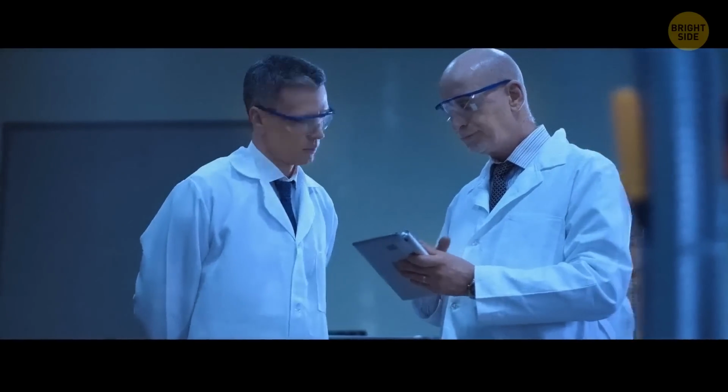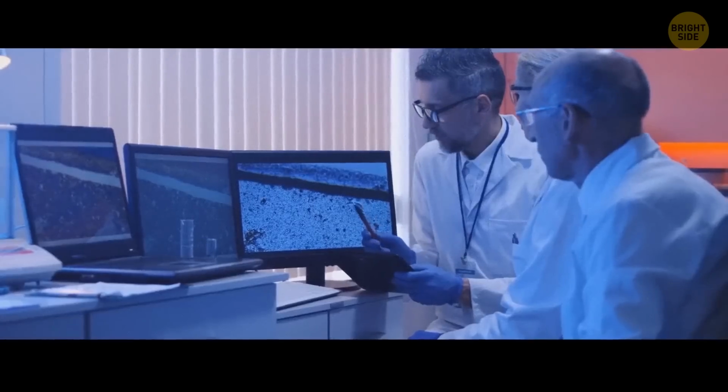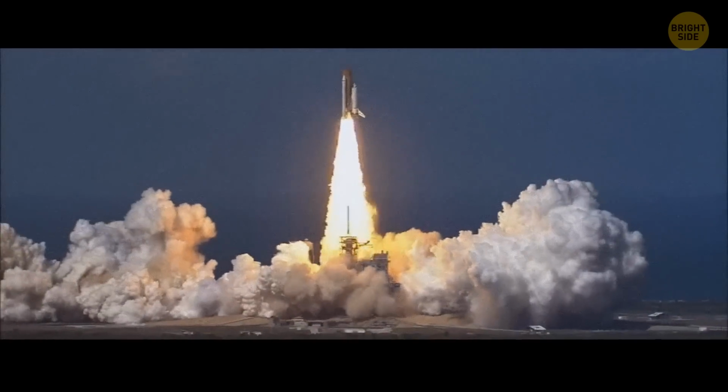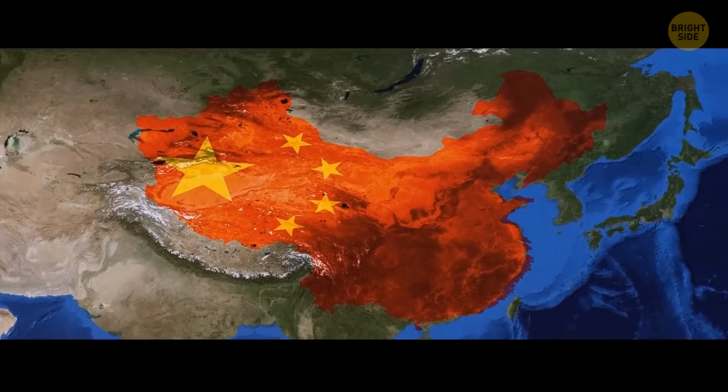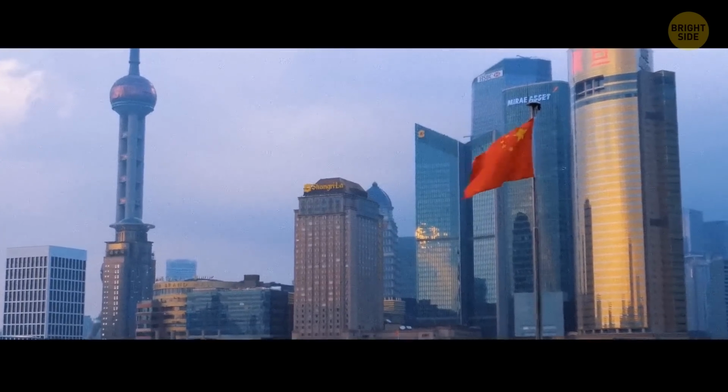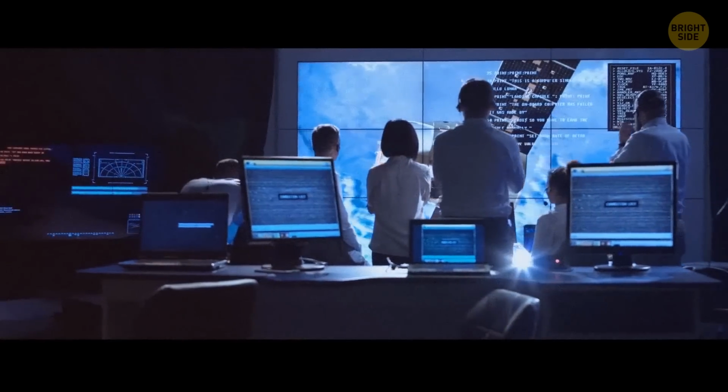Researchers aren't sure yet about the nature of the rock, but they can find out more about this unusual space object if they send a spacecraft to collect samples and bring them to Earth. That's something China's space agency is planning to do later this decade.